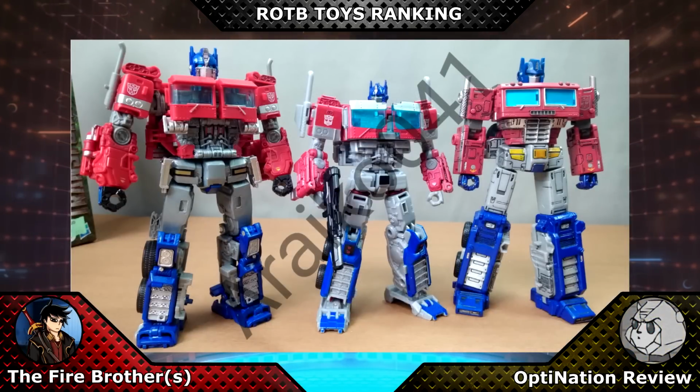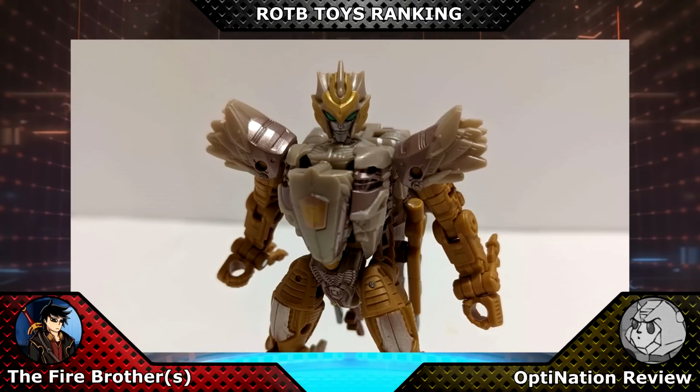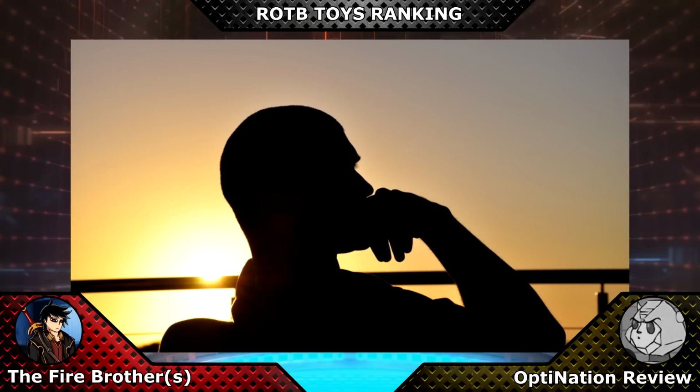Yep. So what's your general opinion on these toys? For me, a lot of them are pretty hit and miss, but there are some that I have my eyes set on. For example, a lot of the mainline gimmick stuff honestly just looks a little better than Studio Series, to be honest. Yeah, for sure.